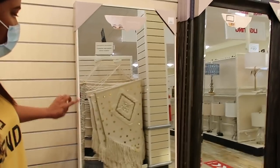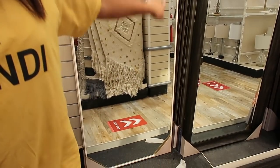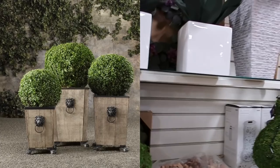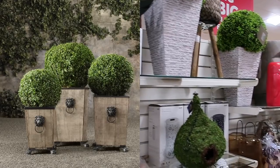This is like the mirrors that I got, except it had a gray frame. The boxwood plants. I'll insert a picture here.